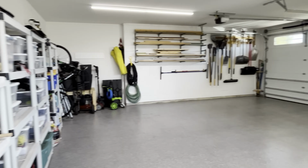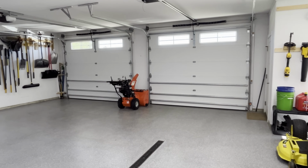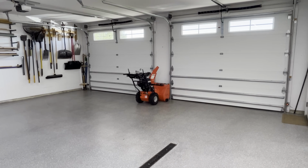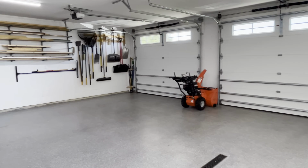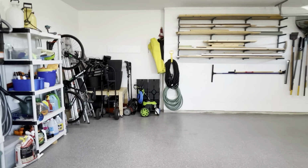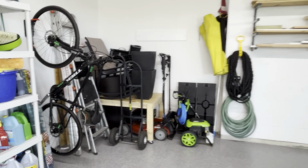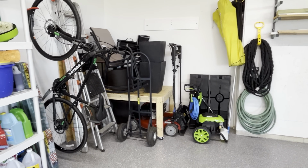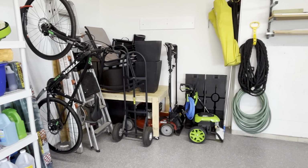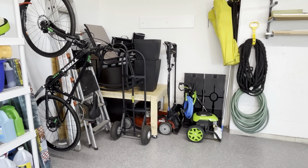Now we're over into the other two stalls of the garage. My wife and I park there. I keep the snowblower sitting there in the winter months. Otherwise, I move it back over into this corner over here, call it the rat's nest. In the winter, it becomes a storage area for stuff that's usually outside, like the walk-behind mower and planters. In the summer, I move the snowblower over here, and most of that other stuff moves outside.